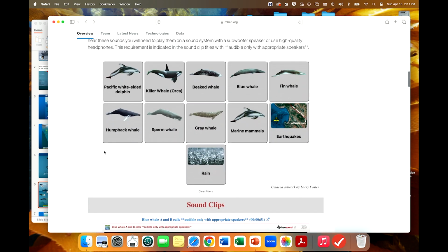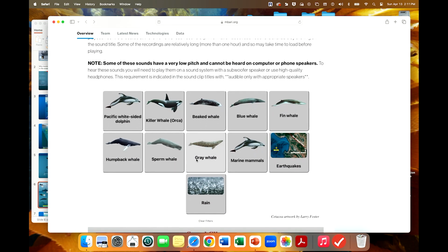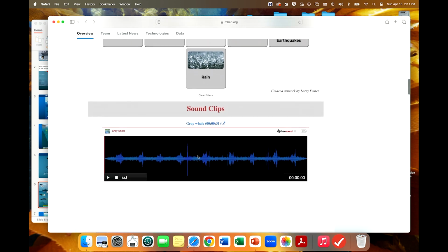Let's see if we can get some of this to work, like the gray whale. The gray whale, I just click on that, and then you go down here. It's my favorite sound in the sea. Let's see if it works. It could be kind of loud.